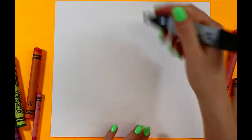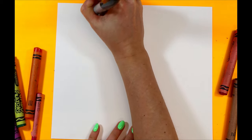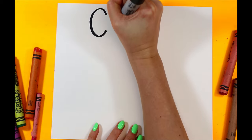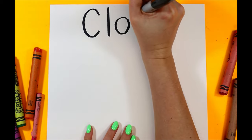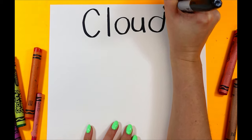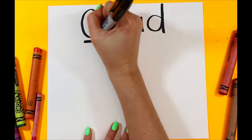All right, we're going to draw a cloud. Let's write the word cloud. Starting with the letter C. Up and over. L. O. U. D. Cloud. And cloud begins with the letter C.